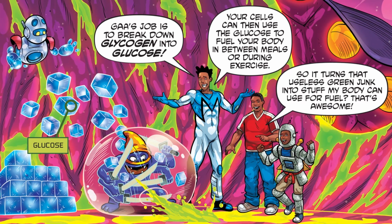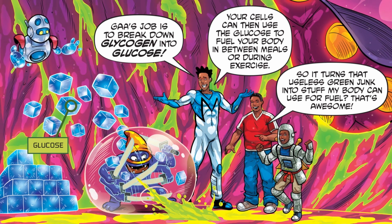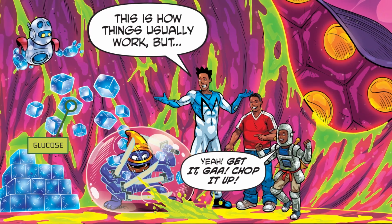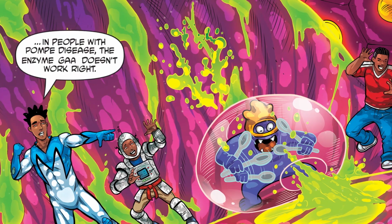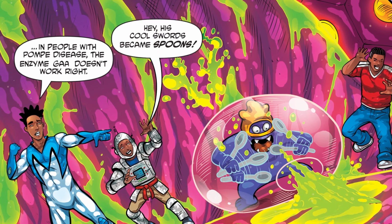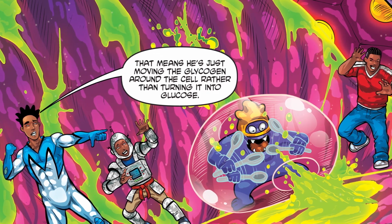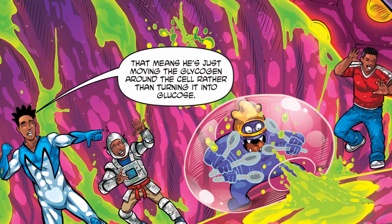So it turns that useless green junk into stuff my body can use for fuel? That's awesome. Yeah, get it, GAA. Chop it up. This is how things usually work, but in people with Pompe disease, the enzyme GAA doesn't work right. Hey, his cool swords became spoons. That means he's just moving the glycogen around the cell rather than turning it into glucose.